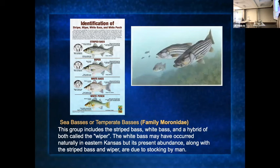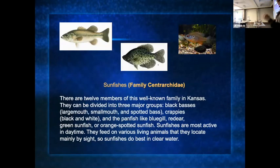Yes, right. And we need to look at our definition of species when it comes to fish. We have this definition of species and not being able to interbreed and so on, but fish sometimes break the rules. And then sunfishes, here's the fish family that we're probably all the most familiar with, if you're a Kansan and you've been fishing in Kansas. You know about this family.